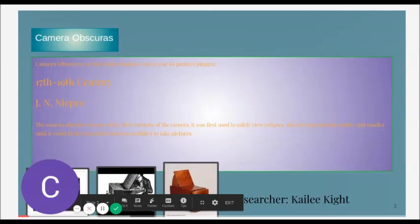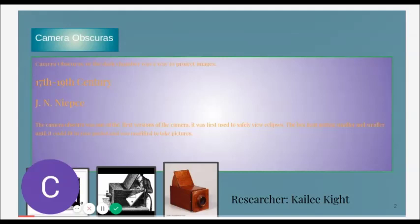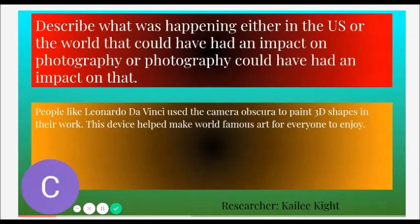My project was the camera obscura, or the darkroom chamber. The camera obscura was one of the first ways that people were taking pictures. The box kept getting smaller and smaller until it could fit into your pocket. It was modified to take pictures. People like Leonardo da Vinci used the camera obscura to paint 3D shapes in their work. This device helped make world-famous art for everyone to enjoy.